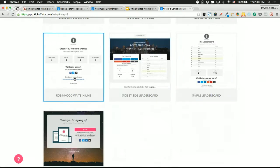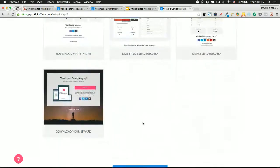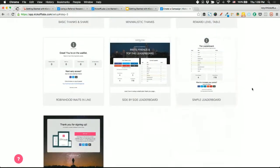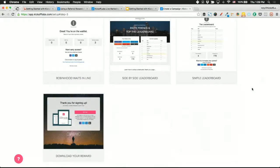We have a waitlist page, which is modeled after Robinhood. There's a financial company called Robinhood. They did a really great launch where it was a waitlist, where you can skip the line by inviting friends. So we do offer several types of different thank you page experiences where, depending on your business and your campaign type, you can just choose the right thank you page for you.